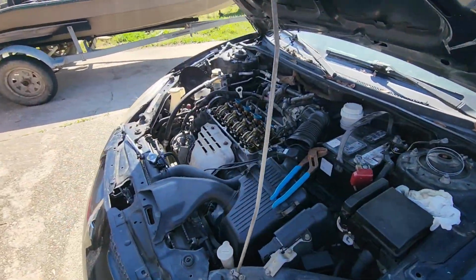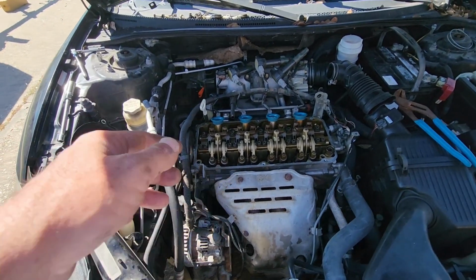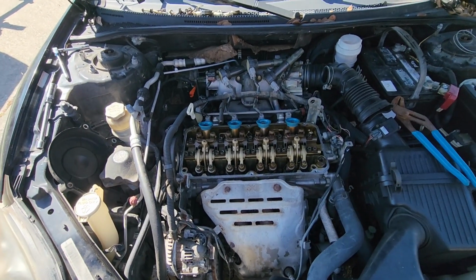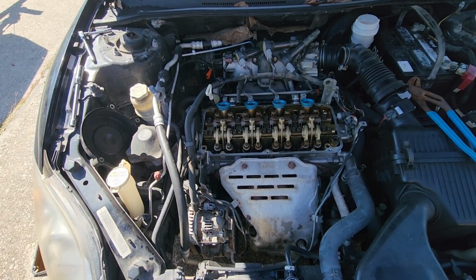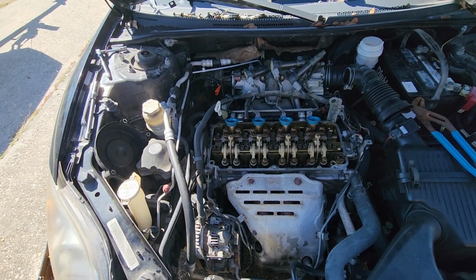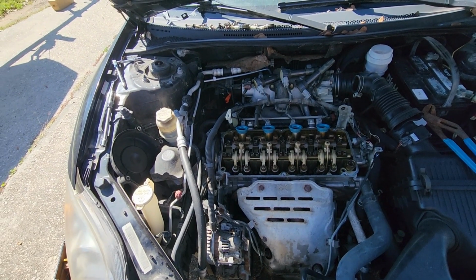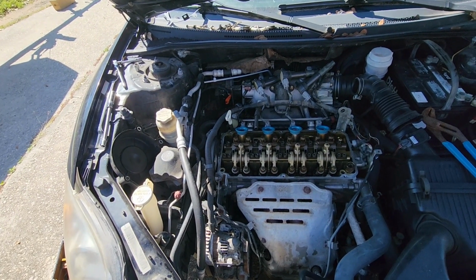Put a battery in it. No compression. So first thing I thought was timing belt failure. This is a Mitsubishi 4G69, which is an interference engine. If a timing belt fails, then there's catastrophic damage. The pistons hit the valves and cause a lot of damage.